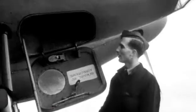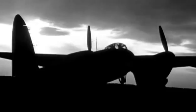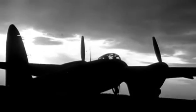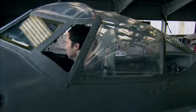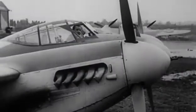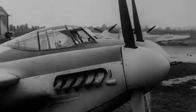The Mosquito was an ingenious and effective design solution to the shortage of strategic material. That's pretty flimsy, isn't it? But without the obsessive tenacity of its designers, it would never have taken off. What was that for? That must be the throttle.